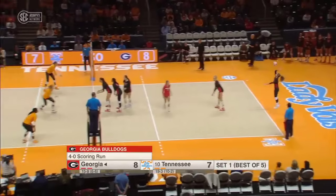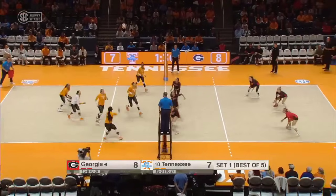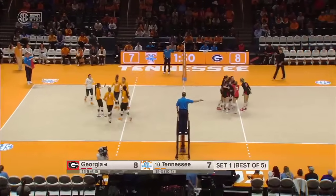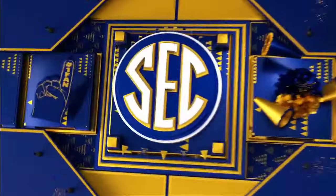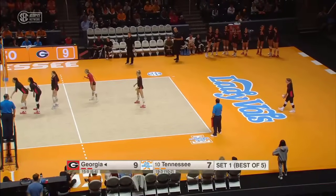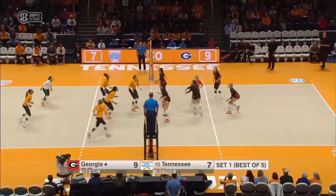4 straight points for the Bulldogs here in set one on the road. 5 kills so far from the middles, Gooch and Fisher. Fingal looking to end the run. What a dig from Brower. Evans, yes, Georgia on a tear. Absolutely, they came out with a vengeance and they're ready to play. They have done their scouting reports, they've looked at it, they know what to do, and right now they're being successful. Fingal had a lot of power on that cross-court attempt, but Brower, the junior setter, picked it out and set up Evans beautifully. Another diving get from Brower.